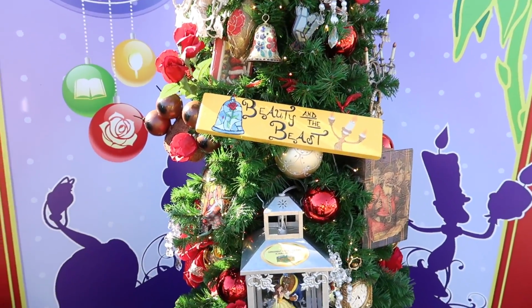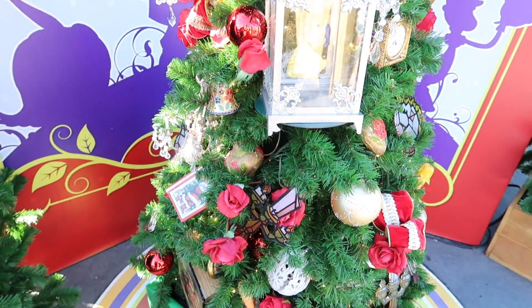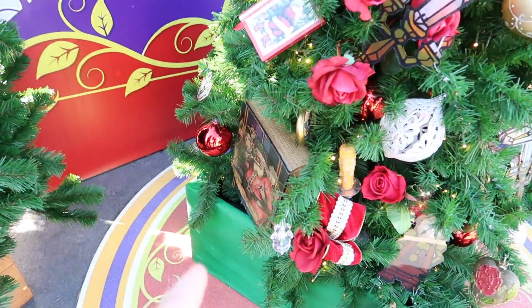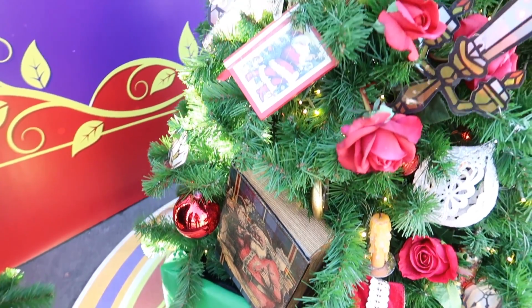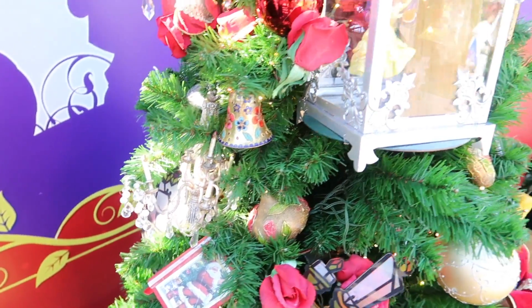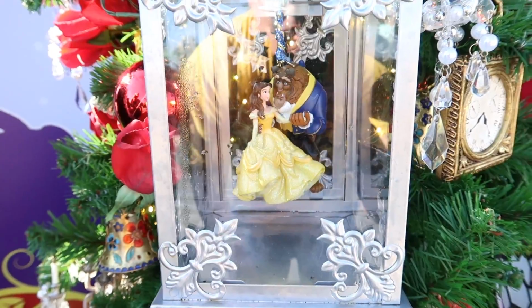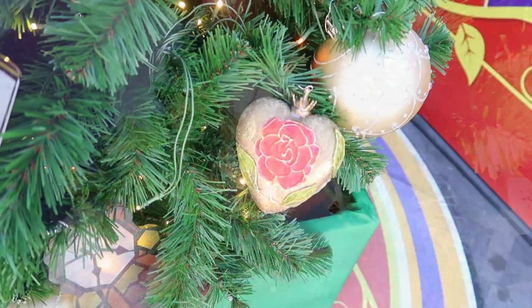How do you feel about this tree, Nikki? It's my favorite. Why is that? Because I love Belle. Why? Because she reads. Yeah, you do read a lot. I do. We got books, because Belle reads books, and that's like a Christmas book, right? Yeah. So creative. Oh, they're all like Christmas books. And then stained glass. And there's their special ornament that you can get at the Christmas store. Oh, there's Cogsworth. Yeah. And then we have the rose on these ornaments.